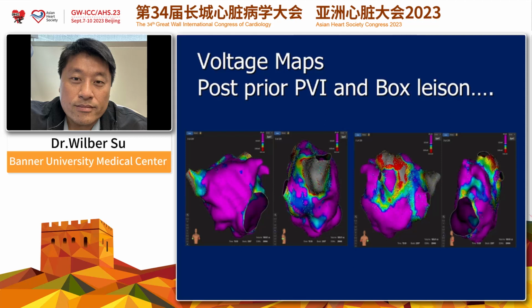We have a lot of redos as part of what we do. And so far, this is a PFA PVI and posterior wall that we isolated acutely just a month before, and you can see all the recovery we've seen so far. I think we still have a lot of things to learn about what PFA can do. Similar to how cryo started, similar to how RF started, I think eventually it will get there.